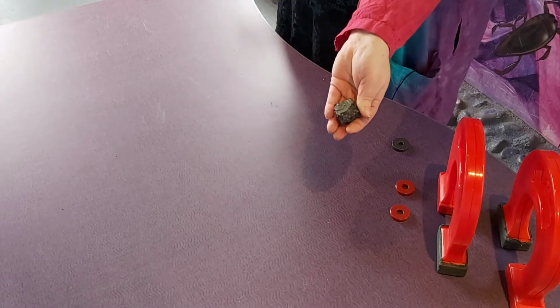So, do you know that all rocks are made of minerals, but not all minerals are magnetic? What makes magnetic rocks super duper cool is that they're made of a mineral that's an iron ore called magnetite. This is magnetite. Magnetite is a naturally occurring magnetic rock, and it's found all over the Earth.